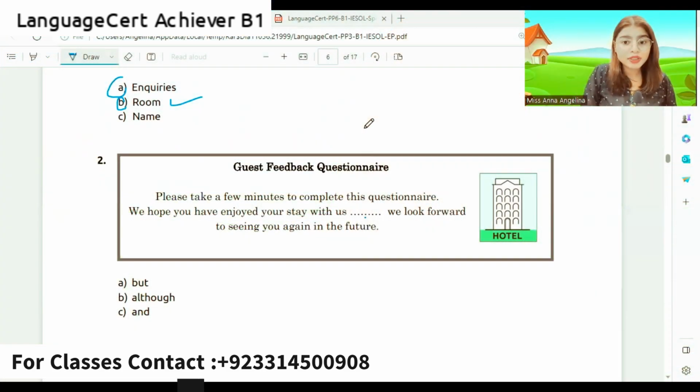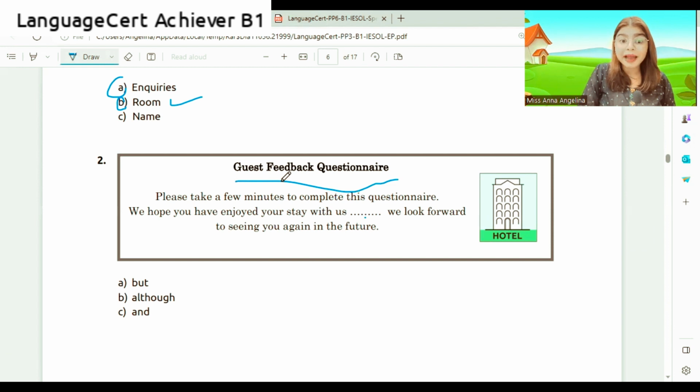All right, so what do you see in here? We see the title first. What is the title? Read with me. Guest Feedback Questionnaire. And what is step number 2? We look at any photos. If we have the photo of a hotel here, this means this questionnaire is related to a hotel.